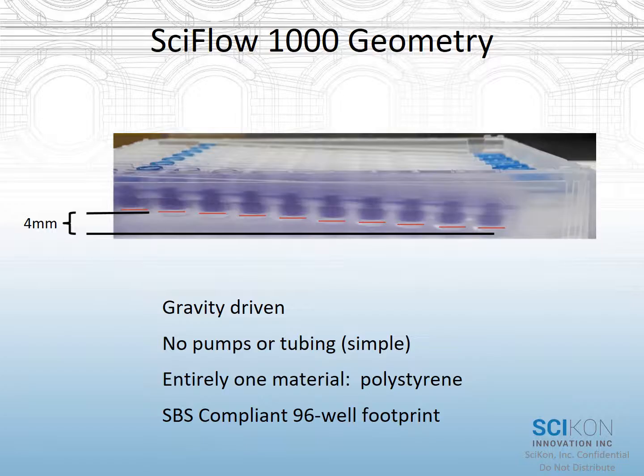It's this decrease in well height that drives the fluid flow. It's this hydrodynamic pressure that causes the SciFlow 1000 to flow from left to right across the plate. All of this flow is accomplished with no pumps or no tubing. The SciFlow 1000 is made entirely out of one material. It's made entirely out of tissue culture treated polystyrene.